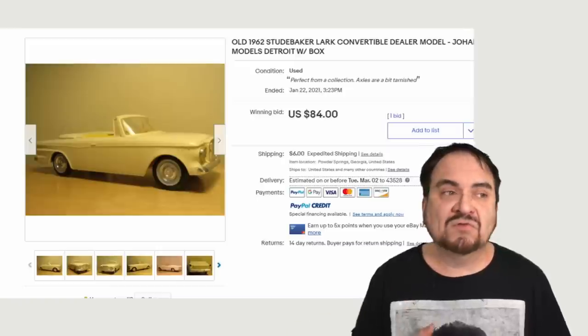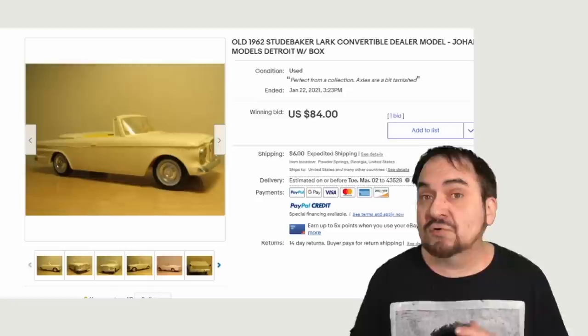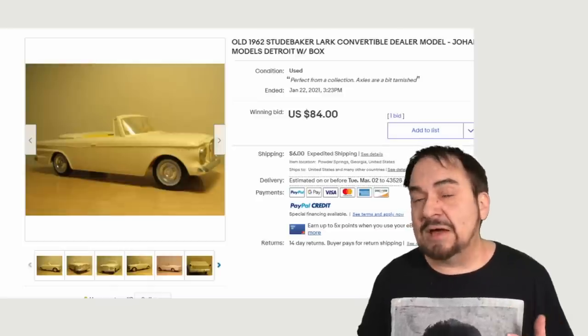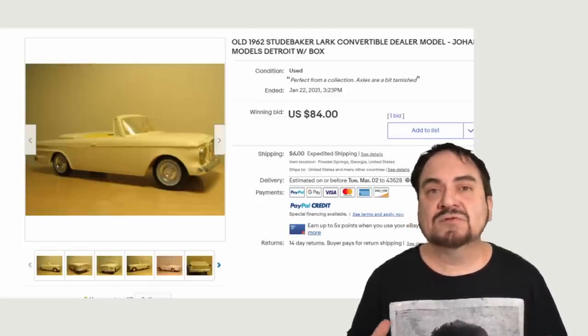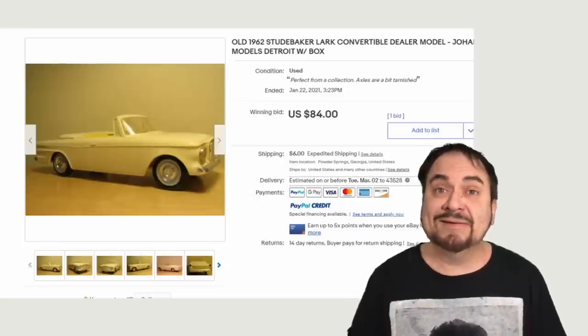I find them all over the place. Flea markets, estate sales, local auctions, garage sales, Craigslist I've bought them on back in the past. All over the place you can turn these up. Antique malls even, I've turned up some of these mixed in with toy cars.